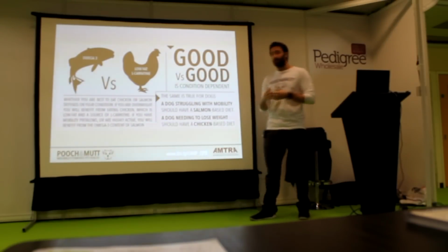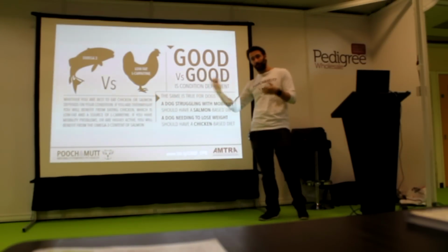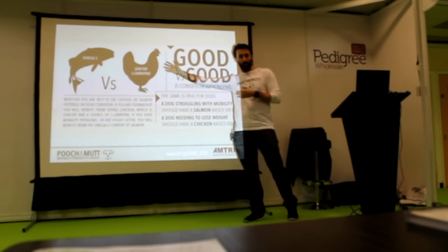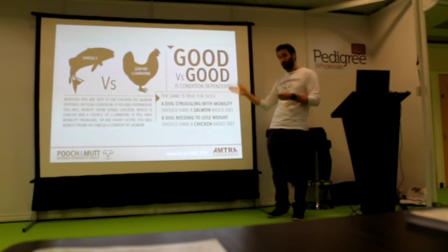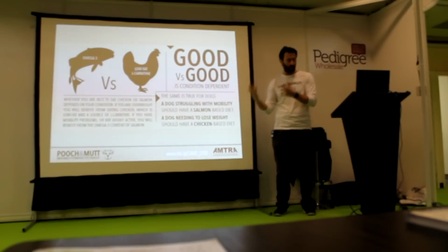Whereas if you have a dog that's overweight, you're much better to look at a low-fat protein source, such as chicken, which has got L-carnitine in, which helps burn fat. So that's going to help your fat dog lose weight, and that's going to help your arthritic dog move. So that's why that one is good for one dog and one is good for the other dog. They're both good, but you've got to look at the animal it's being fed to and what fuel they need. And that's the concept behind it.